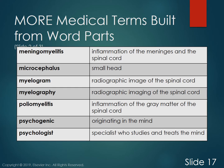Remember, polio means gray matter. Psychogenic, remember, IC is pertaining to. Psycho is mind, and genic is originating from. So psychogenic is originating in the mind. Sometimes individuals will come in and they think that they have signs and symptoms, but they really don't. And we can't find any signs of it. And so we refer to that as psychogenic.